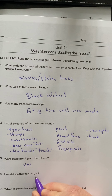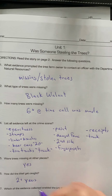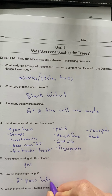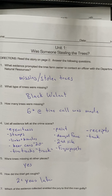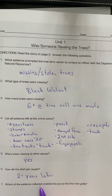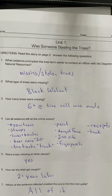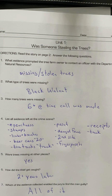How did he get caught? Well, that was the 2+ years down the road in another county. And it looks like he got caught stealing the trees, kind of doing the same thing. So here's something else that I think is important. If we look at which bits of the evidence collected enabled the jury to find the man guilty, it's important that you understand all of it. The stronger case you can build, the more bits of evidence, the more proof you can come up with, the stronger your case would be.